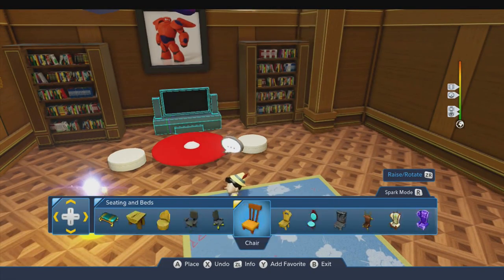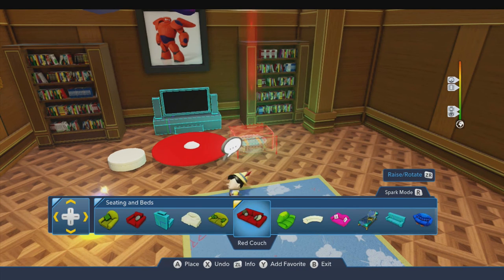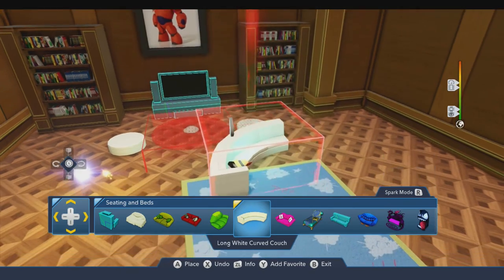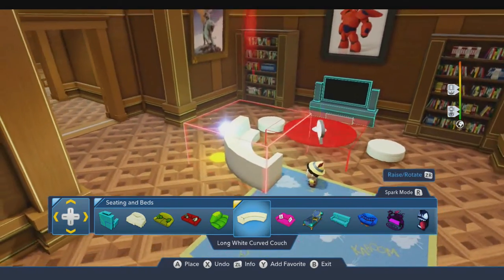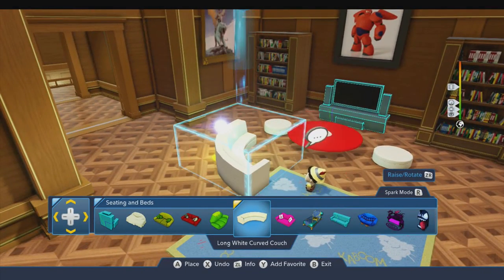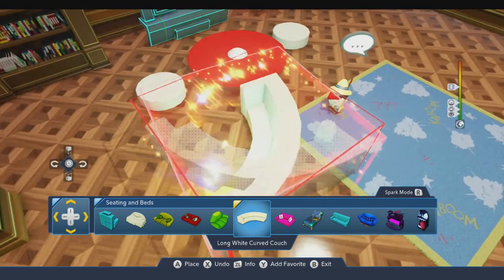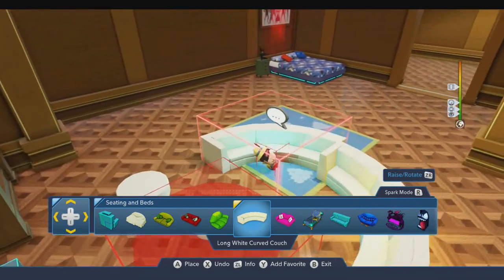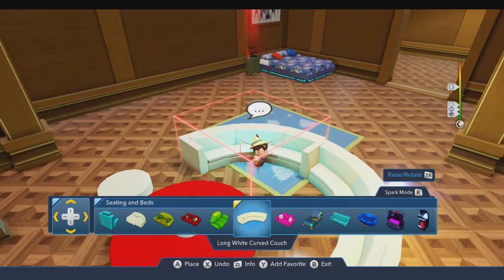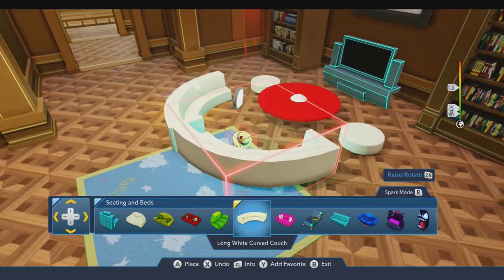Alright, then we need to find the couch. We can make this work. I know we can. Oh, you're being very uncooperative. I don't like that. That's okay, they can have some distance from the table. Oh, wait, hang on.